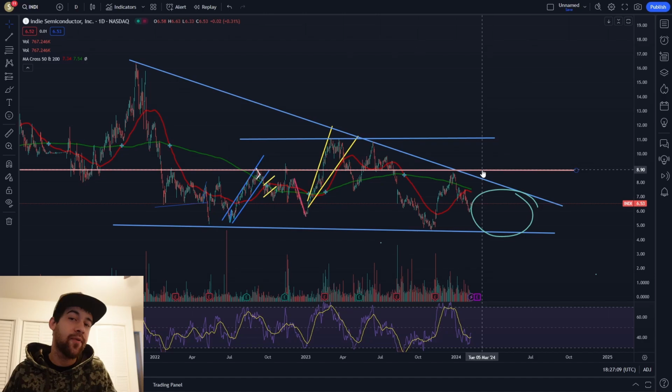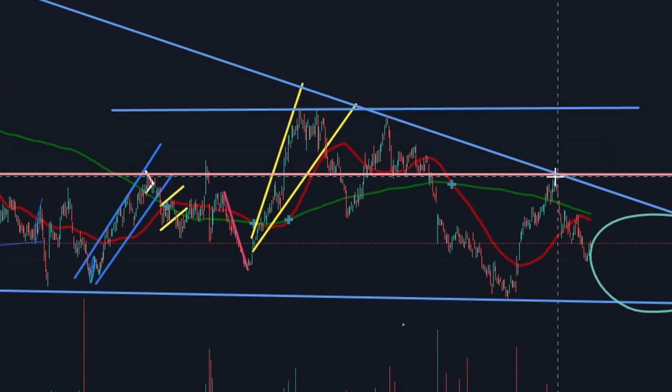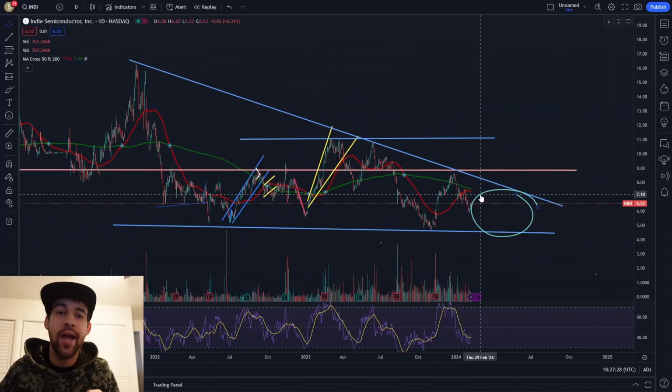Now on the way up, if we get towards $9, I think a break of 9 will accelerate this stock further. You can see it's been a resistance in the past. It's been a resistance back here. It's been a bouncing off point. We see an accelerated move up on a breakout. We see an accelerated move down on a breakdown. So 9 will be an important level to watch for Indie Semiconductor.